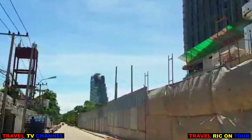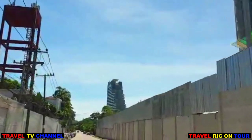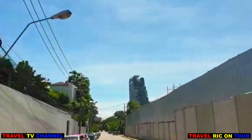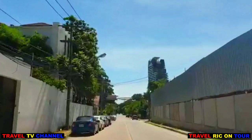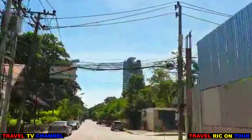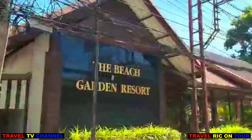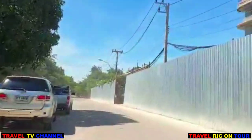Right, let's go and have a little look here. So this is on Naklua Road, Naklua. Right, let's have a little drive down here. There's some lovely properties down here. Some nice hotels, and there's a lot of expensive ones as well. 4- and 5-star hotels. So if you want somewhere to stay, down here is ideal.